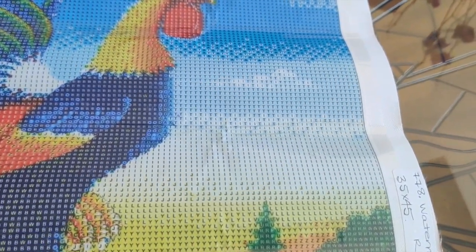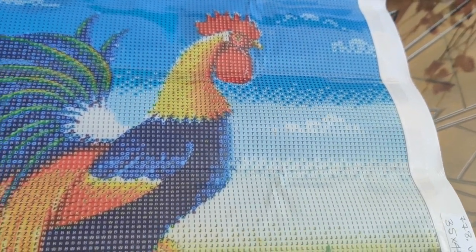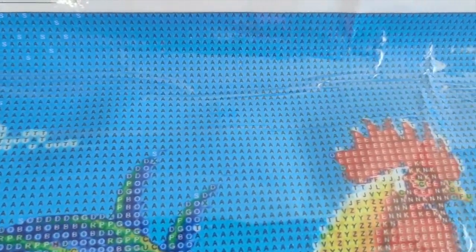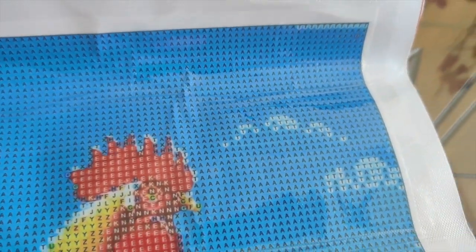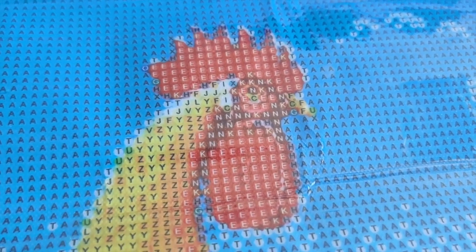And there is quite a bit of color blocking here. And yet still, look at this. We have really, really beautifully clear symbols everywhere. I adore this diamond painting. It's going to go really fast with all that color blocking. And yet, look at the face on that rooster. Wow.